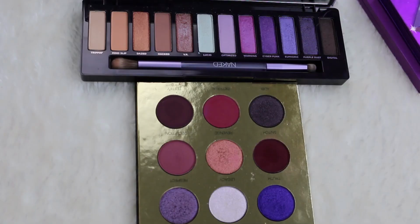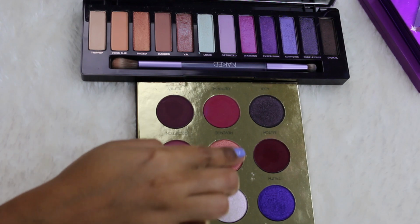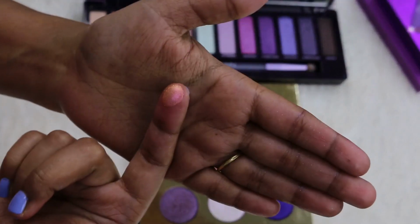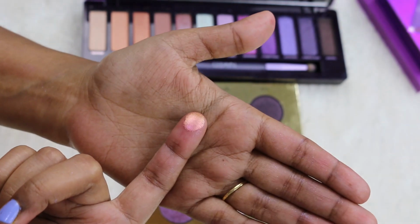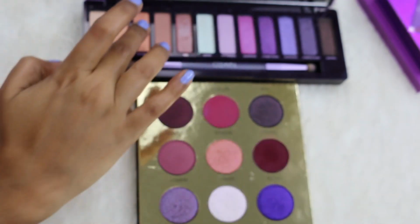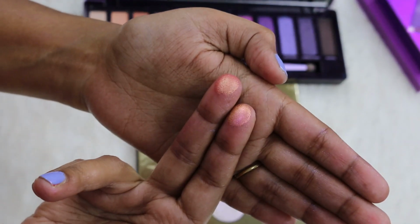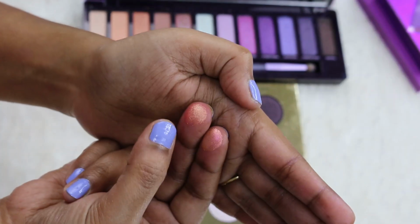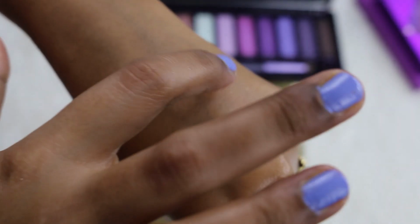Apart from that, we can also look at these shades, this one and this one. This is also a similar champagne-y pink shifty kind of shade. This one also is similar, like a champagne gold, rose gold kind of shade. This one almost has a brownish red undertone. This one has a little purplish shift.